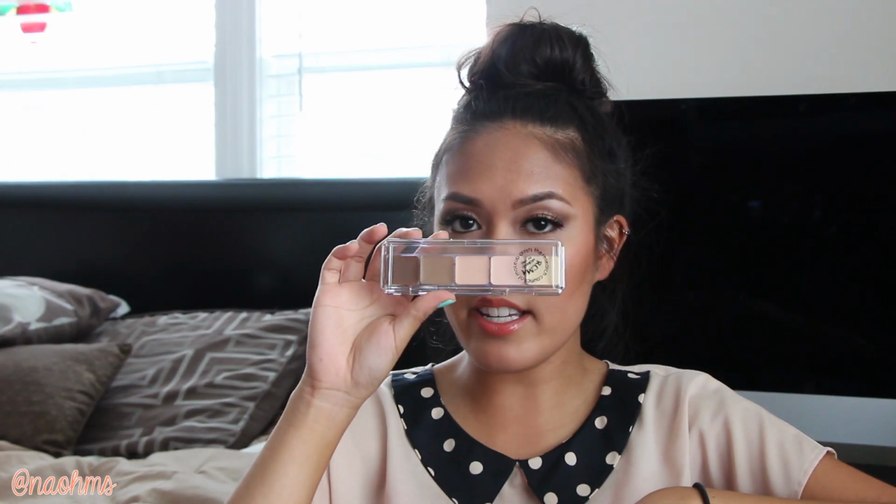So I also picked up some RCMA highlight and contour palettes. I got this one. This one is light and it looks like this. And then I also picked up their dark one, which actually hasn't been released yet because they're still tweaking the shades, and I'm so happy that I got to snag one to try and see how I like them.